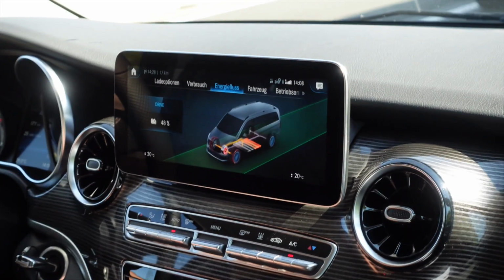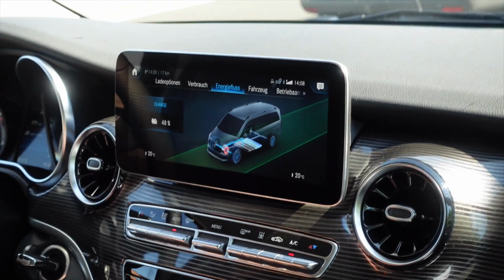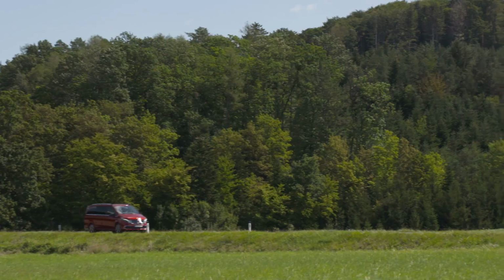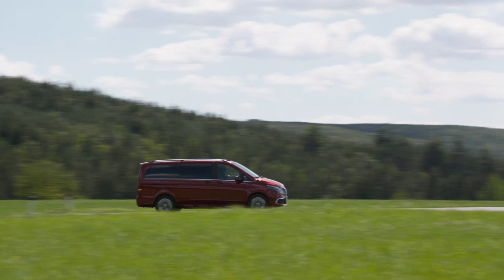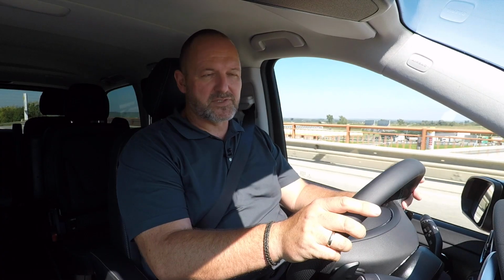But what I really like a lot is there is a so-called auto mode, and that one is calculating the best recuperation depending on the situation you're in. For this, it not only uses the radar and the camera system, it also uses the sat-nav. With that, it really calculates the best recuperation for the actual situation to make your car as efficient as possible. Of course, an EQV must be as practical as a V-Class, and therefore you do find loads and loads of compartments to put stuff in.